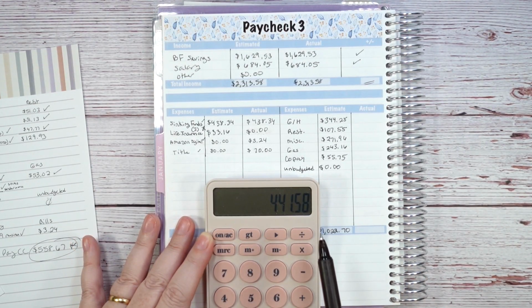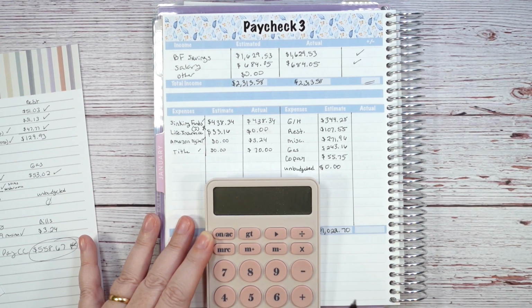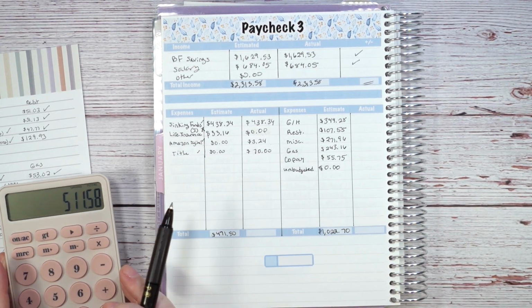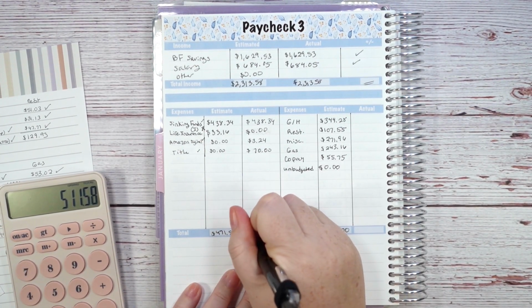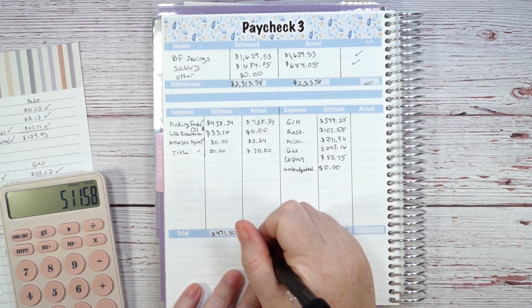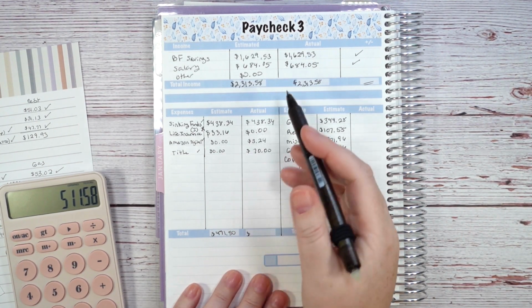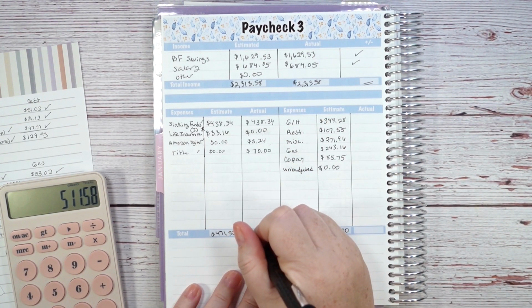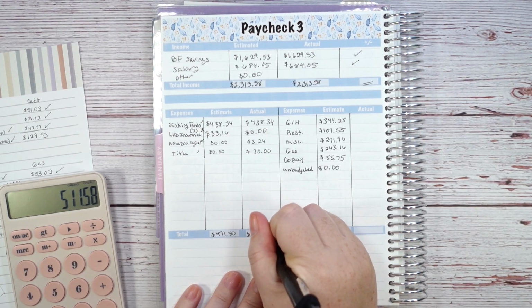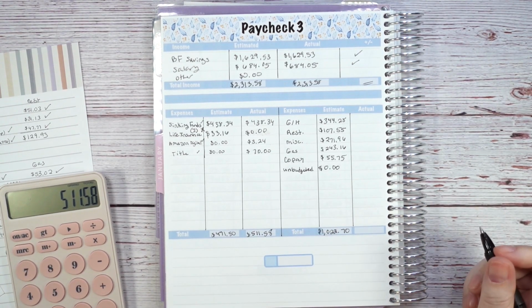Okay, let's go ahead and add the $70 and let's see how much we spent on bills. And this is $511.58. So that's what we're going to put here. A little more than what we thought, just because the tithe, I forgot to actually include that when I saw that. I'm like, hey, we got income. And then I'm like, oh yeah, we tithe our income. Duh. And I'm glad I caught that.